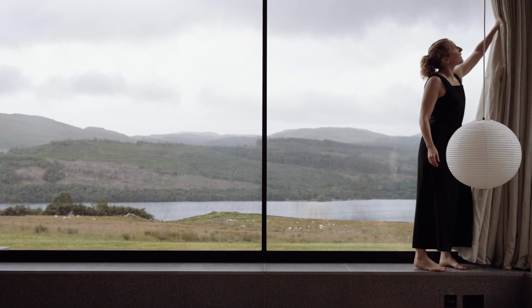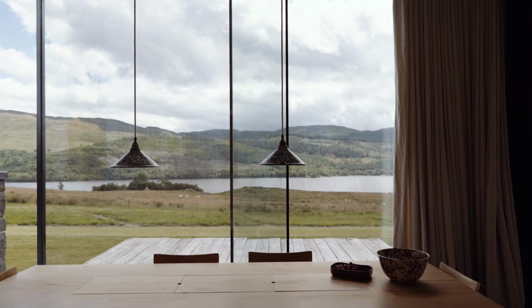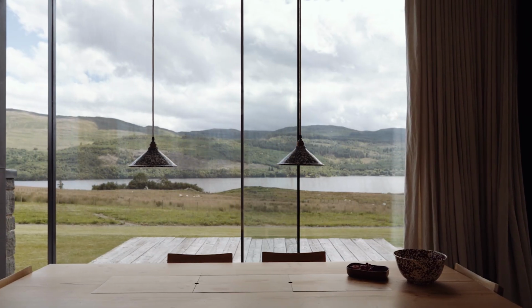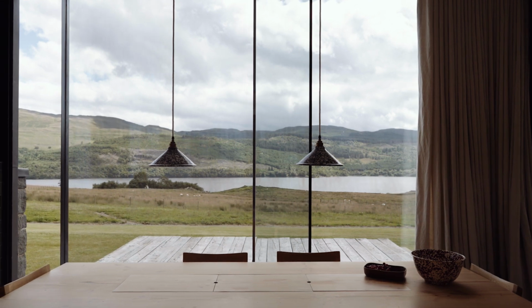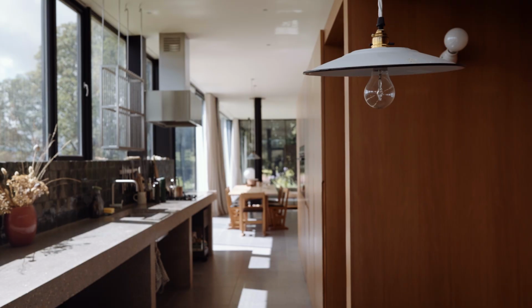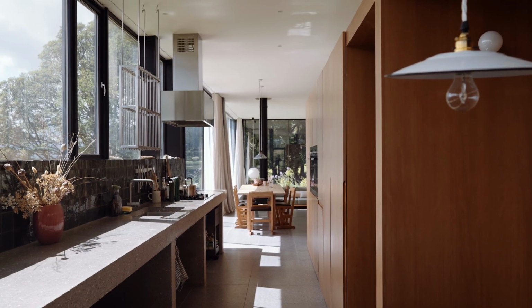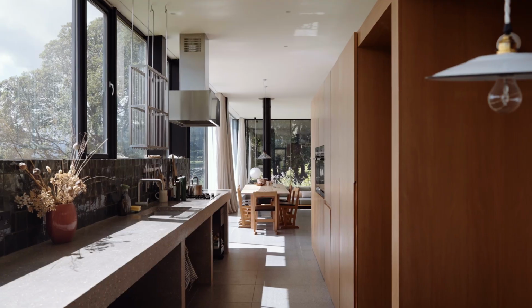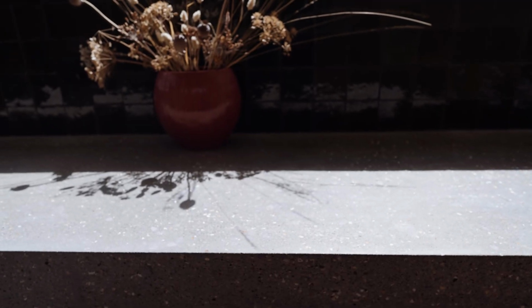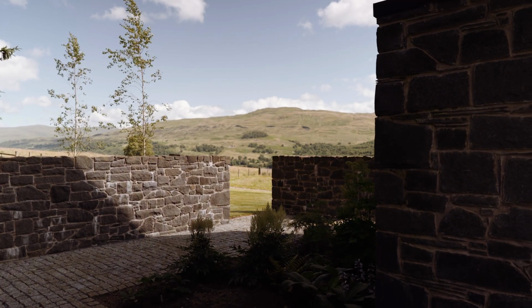The architecture is very purposely about looking outwards, and it's all about that view, and that really extended into my part, which was specifying the interiors. If I'm dealing with properties in London, it's much more decorative and it's much more about adding colours to give a mood. This was all about the mood is there, how do we quietly fit into it?